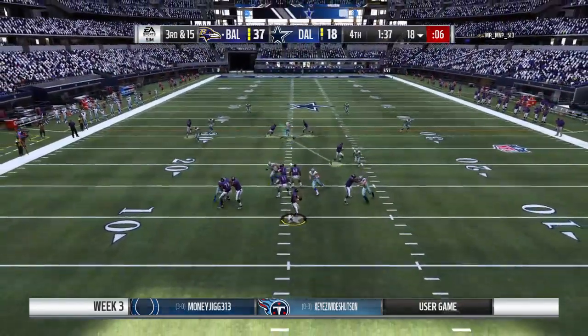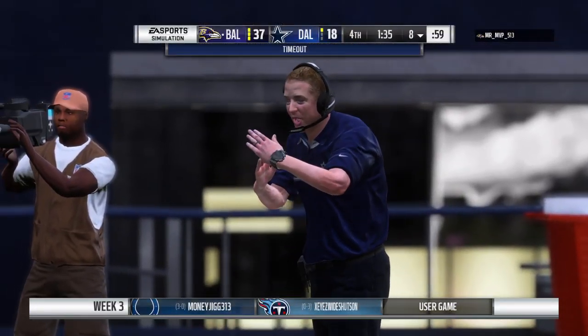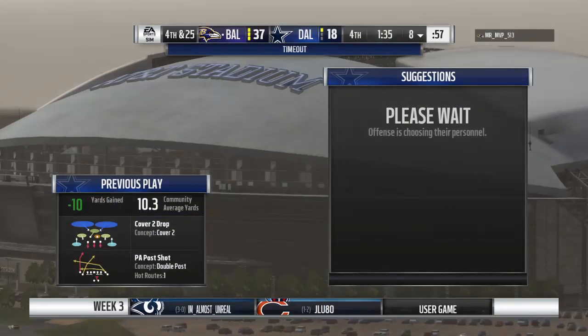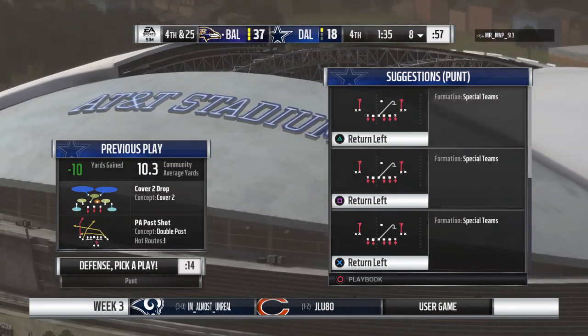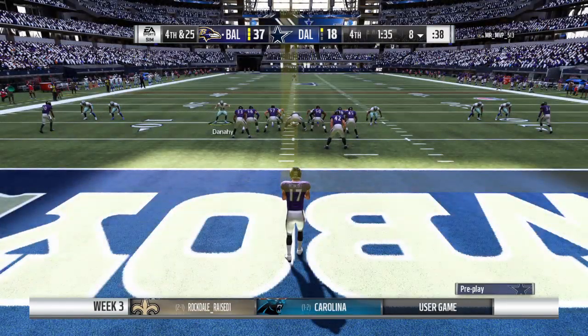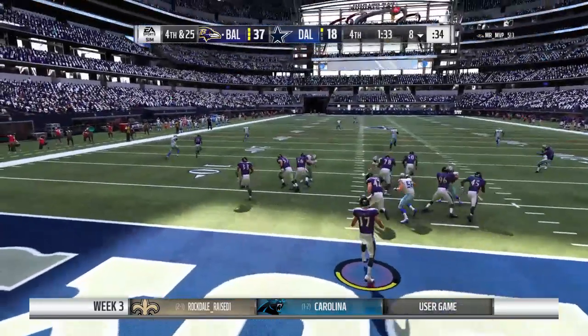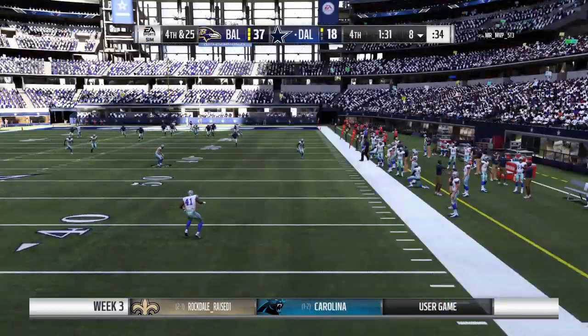Off the play fake, here's Jackson. In trouble here, and down he goes. Back at the 8-yard line. And now the Cowboys are going to call another timeout, as they'll head to the sideline and talk over what to do next. The Ravens send their punter out now, as the drive goes backwards, so he's on to punt it away.